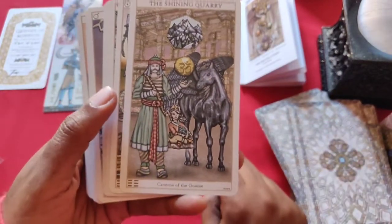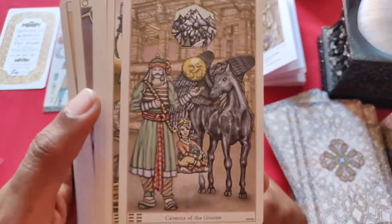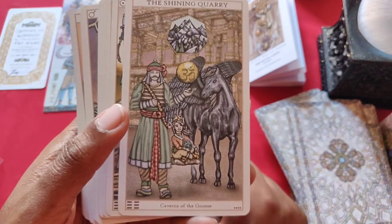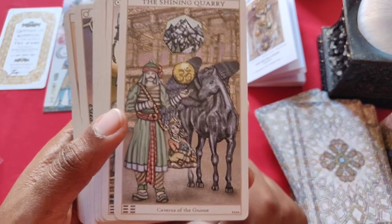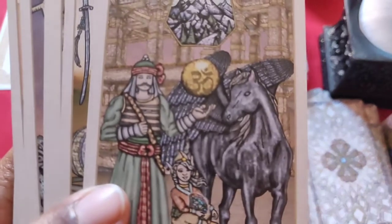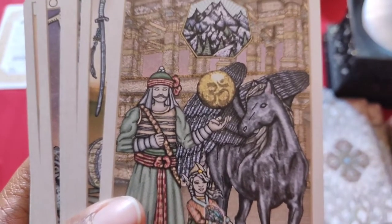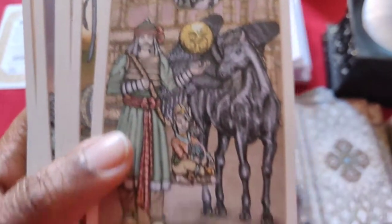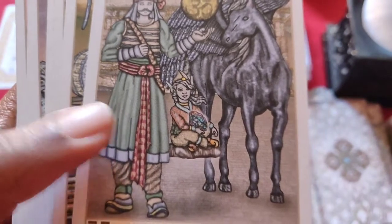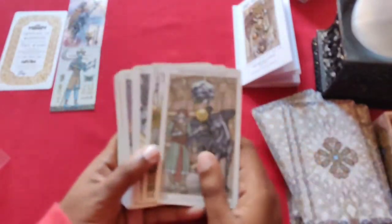The Shining Quarry. Caverns of the Gnome, excuse me. So, a Knight of Coins or Pentacles, and very interesting. So this is one of the cards, and I did notice this on other ones. Some of the people and animals don't have pupils, so be aware of that. It's interesting that the gnome here does, though. So, as they float there. Very, very interesting. And the Pegasus.